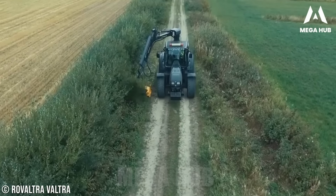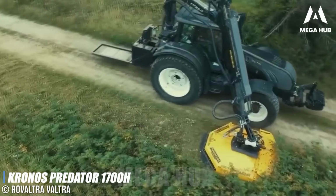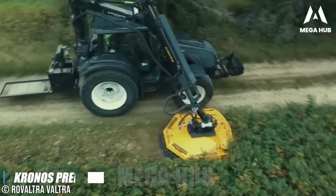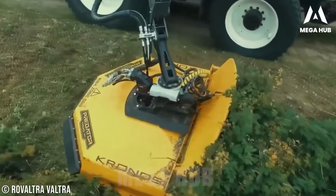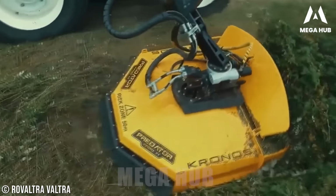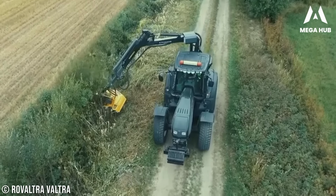Need to clear brush in hard-to-reach places? The Kronos Predator 1700H is the answer. This tractor-mounted machine, with its impressive reach, effectively tackles vegetation on slopes, ditches, or roadsides. It simplifies difficult jobs, keeping these areas tidy.